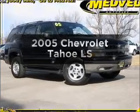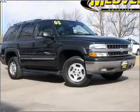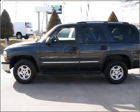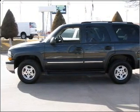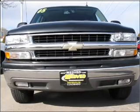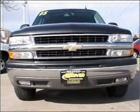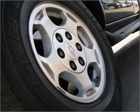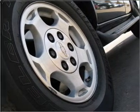2005 Chevrolet Tahoe. Everything you need under one roof with this great vehicle. With a powerful 8-cylinder engine connected to a smooth shifting automatic transmission. Stand out from the crowd with premium wheels. The anti-lock braking system will help deliver you safely to your destination. Tailor the temperature to your preference and your passengers.